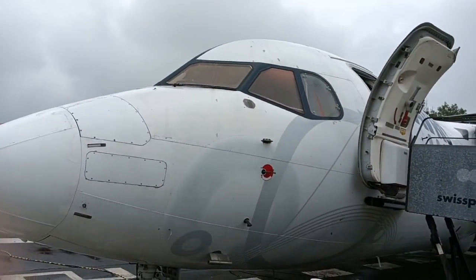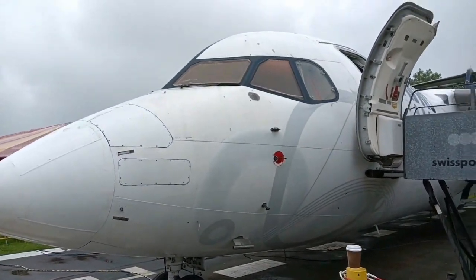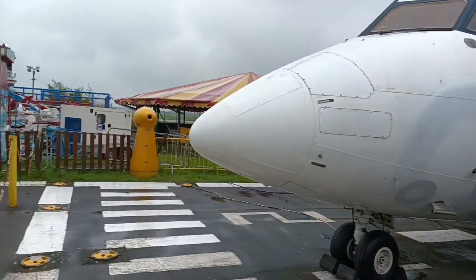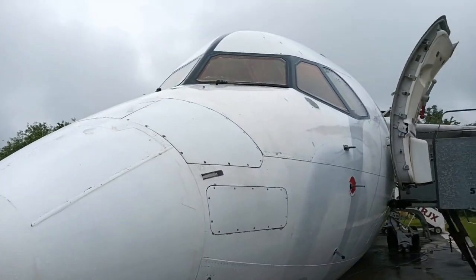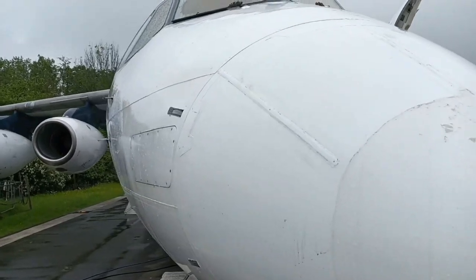She has been at Manchester for quite a few years now. Unfortunately, she is exposed to the elements, which is sad. But there is a maintenance team that comes on the weekend. The maintenance team comes in here and wipes and cleans her and basically looks after her.